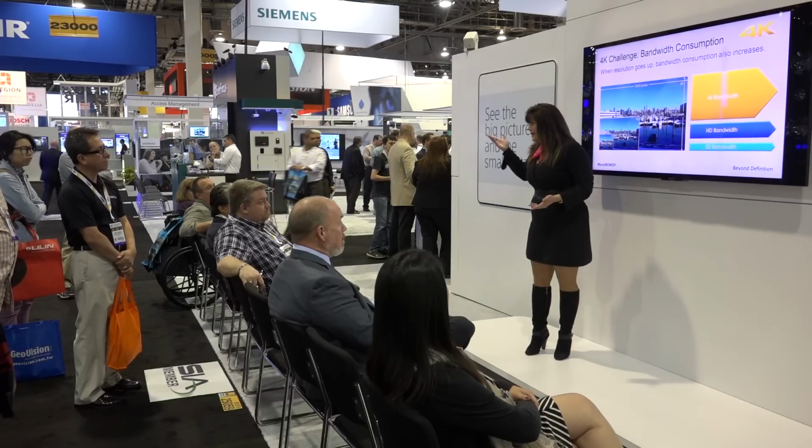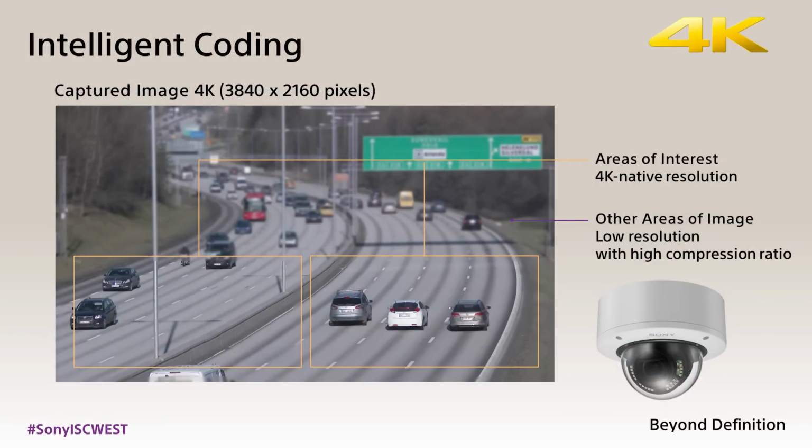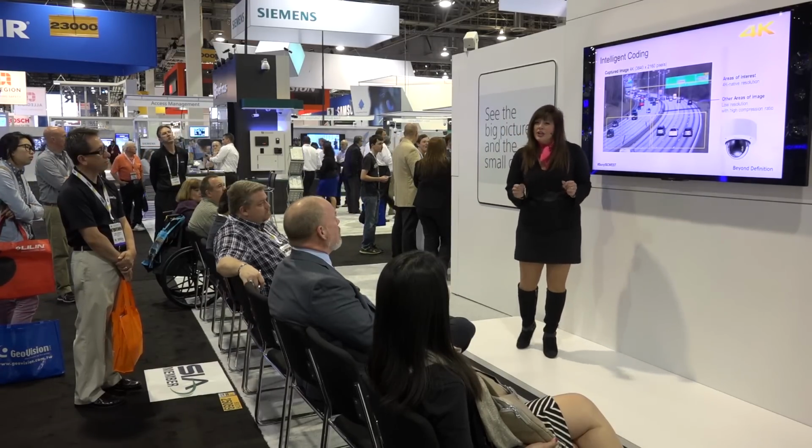Next, let's talk about how we are addressing bandwidth consumption concerns. When resolution goes up, bandwidth consumption also increases. This makes deploying 4K cameras more expensive and more challenging than deploying HD cameras. Our intelligent coding uses H.264 dynamic and static region of interest coding techniques. This allows the user to control the critical areas where resolution detail needs to be the sharpest. Additionally, dynamic region of interest automatically detects and tracks motion and applies lower compression to achieve clearer images.